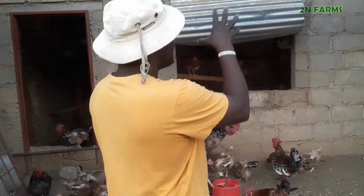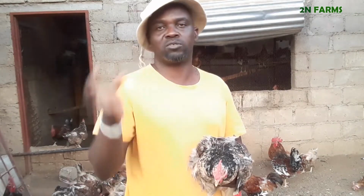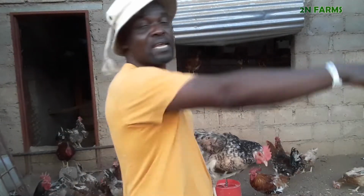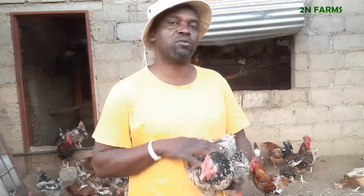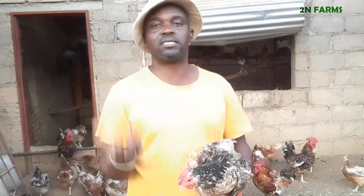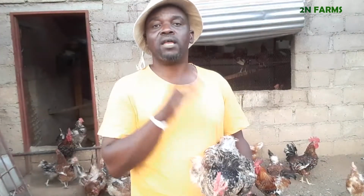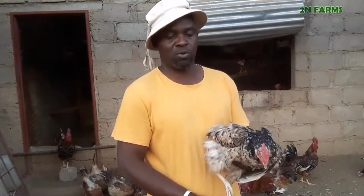If you keep them in the house, they won't be free and they won't mate enough. The roosters will not mount the females. But the moment you open the gate for them to free range here, they will do a perfect job. The roosters start to mount the females and you can see that they are happy. There is joy among the birds. So you must make sure you eliminate stress. That's the story about deworming.